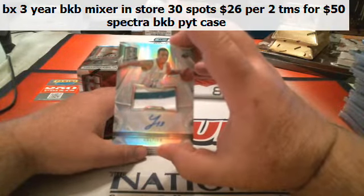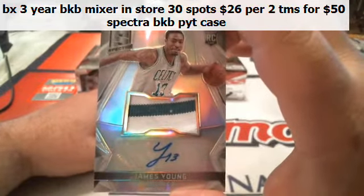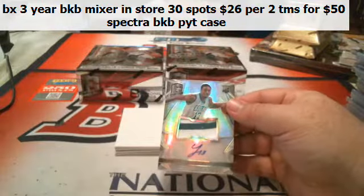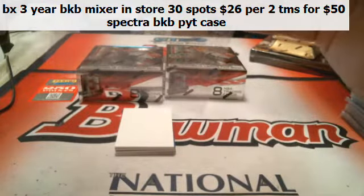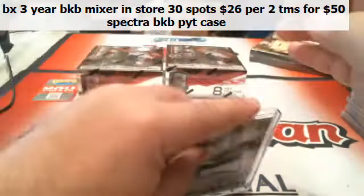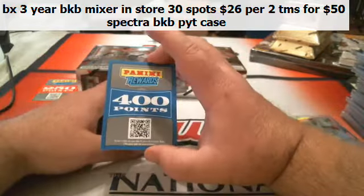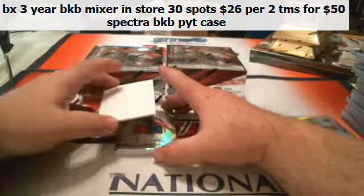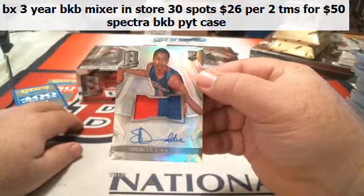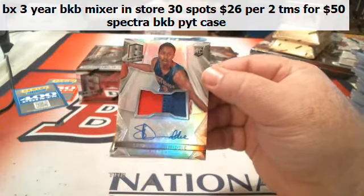James Young for the Celtics. RPA, that's Jungle Carp. Mr. Clyde with an RPA, two-color patch. Four hundo, random at the end. Wow, the Pistons are having a break, huh? Spencer Dinwiddie, two-color patch RPA for the Pistons. That's Mr. Ted.